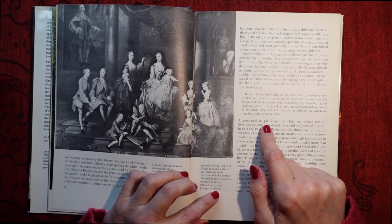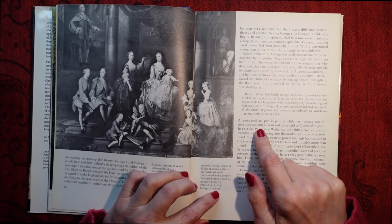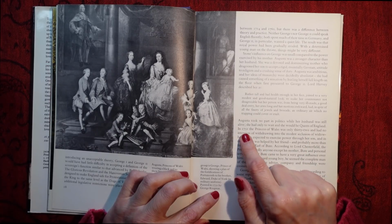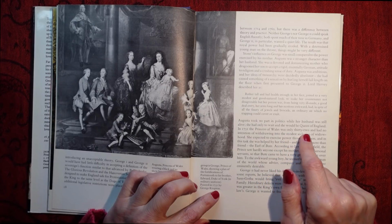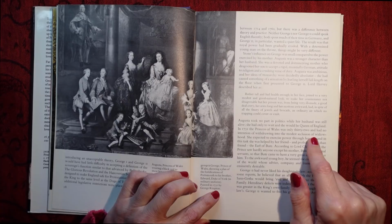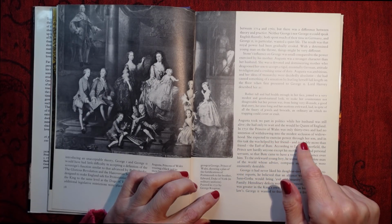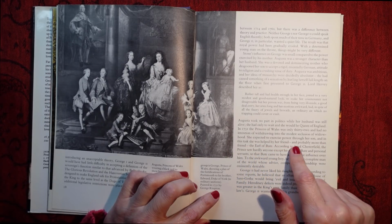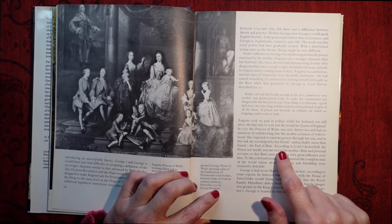Augusta took no part in politics while her husband was still alive. She had only to wait and she would be Queen of England. In 1751, the Princess of Wales was only 32 and had no intention of withdrawing into the modest seclusion of widowhood. She expected to exercise power through her son, and in this task she was helped by her friend, and probably more than friend, the Earl of Bute.